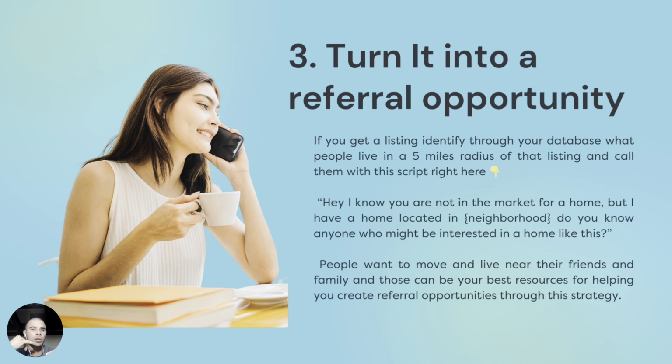Is he talking to an agent currently? No. Perfect. He's maybe going to need to sell a house, and then he needs you now to buy a house. And now you've got 3 deals in one because you just did this strategy right here. So it's just reaching out, leveraging the opportunity that you currently have to create more opportunities for yourself, and it's a non-salesy way. All you're doing is reaching out with a simple script. Hey, I know you're not in the market for a home, but I have a home located in a neighborhood right here where you pretty much live. Do you know anyone who's been asking if there are any homes coming onto the market like this? So all you're doing is creating a referral opportunity for yourself. And I think this is a great, easy way.